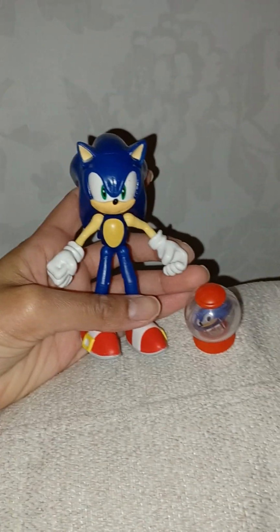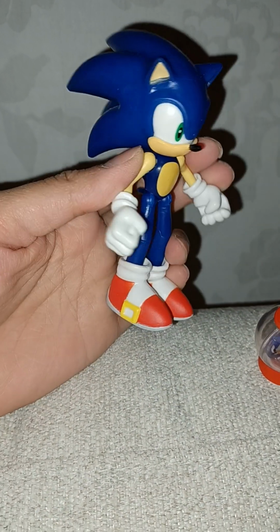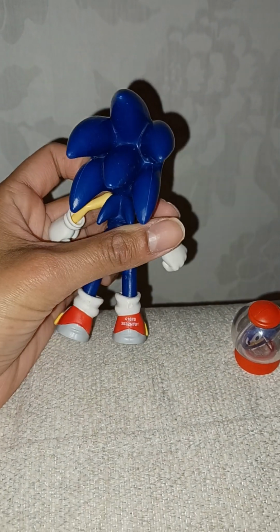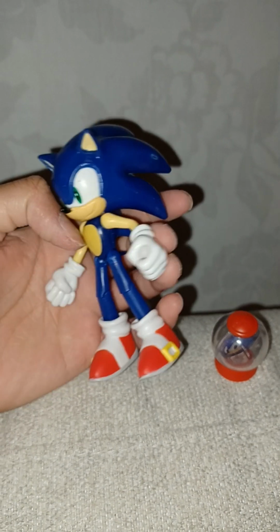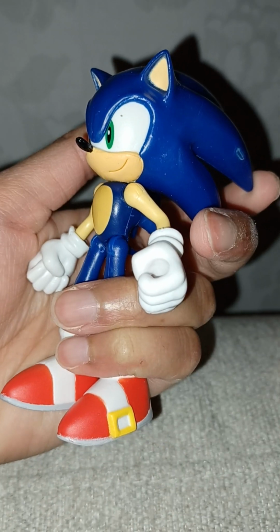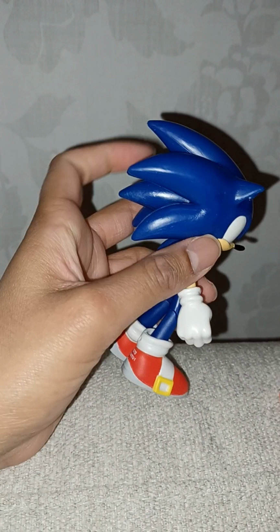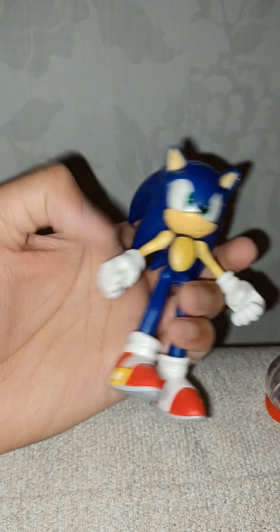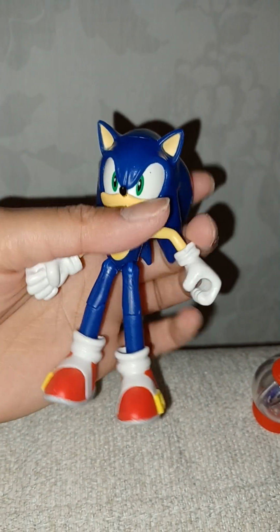Alright, you guys, here he is. Oh my god, he looks amazing. Oh my goodness, he looks absolutely incredible. So accurate to the look of him. Oh my God, this character and his eyes and that little smirk there, little smile, so cool. And the spikes there come out and his arms, oh my gosh, and it's posable.